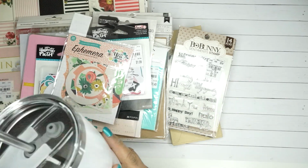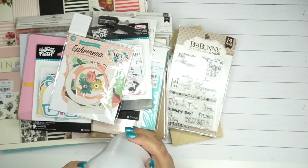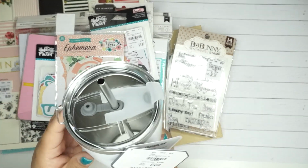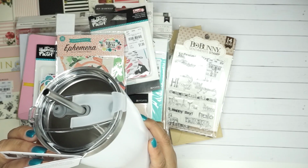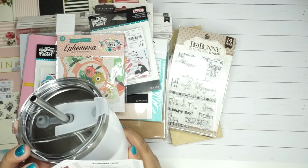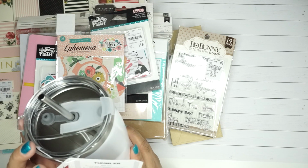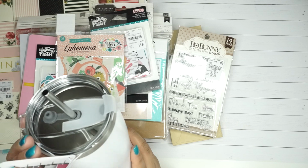Oh, let me share this with you. So I got this really cool tumbler, and there's so many different kinds out there, but I really like this one. This one is from the brand, I guess it's the brand Wellness. It says Wellness on it with a W. It says tumbler BPA free double wall, prevents condensation and insulates your beverage, keeps beverage cold for up to 12 hours and hot for up to 6 hours. Made with high quality stainless steel with stainless steel straw.